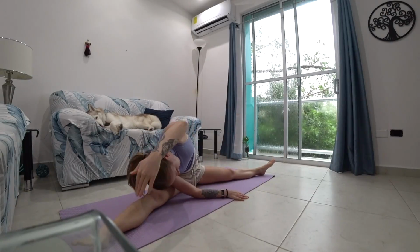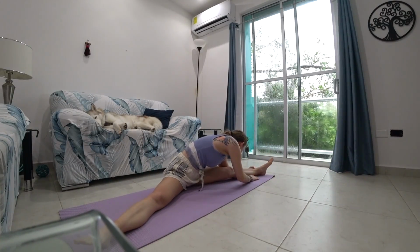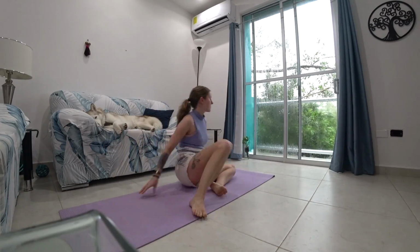But I am pretty surprised how much of my flexibility I've gotten back since this whole self-isolation quarantine. It's been almost 7 weeks now and I'm basically back to all the way down, which just goes to show you that if you put your mind to it and you're consistent with things, you will get the results that you're hoping for most of the time.